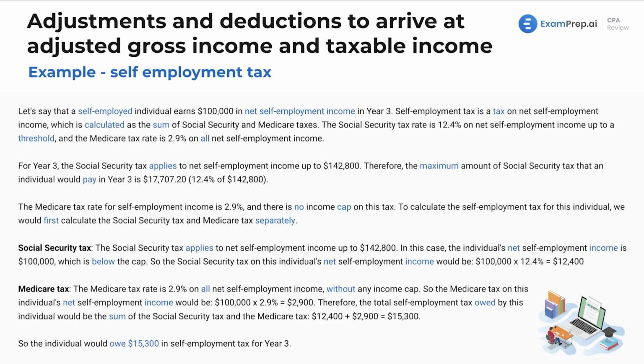All right, example here for self-employment tax. Let's say that a self-employed individual earns $100,000 in net self-employment income in year 3. Self-employment tax is a tax on net self-employment income, which is calculated as the sum of Social Security and Medicare taxes. The Social Security tax rate is 12.4% on net self-employment income up to a threshold, which, again, anytime we have a threshold, it'll be available for you to memorize. And the Medicare tax rate is 2.9% on all net self-employment income.